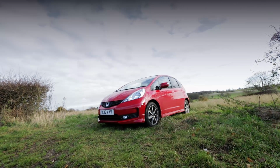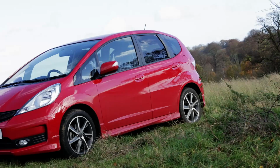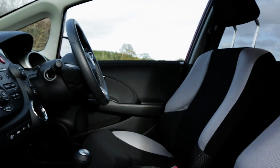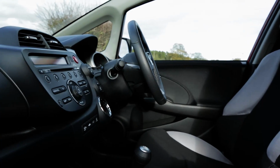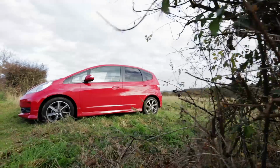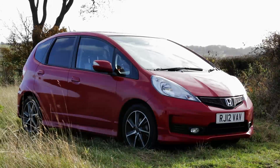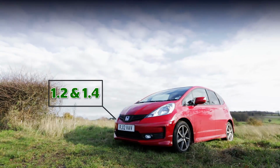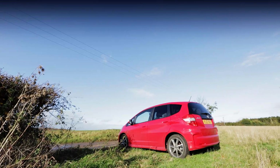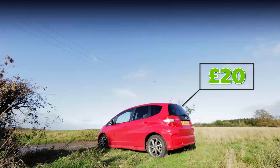While the Jazz is competitively priced, the least expensive models aren't particularly well equipped. The basic S trim level has aircon as an optional extra, and alloy wheels and parking sensors aren't even available on this spec. Car tax isn't as low as some of the Super Mini competition. The 1.2 and 1.4 cost £100 annually, and the hybrid doesn't even get under the magic 100 grams per kilometre banner, so it will cost you £20 a year.